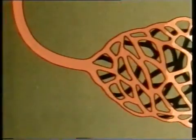The heart pumps this freshly oxygenated blood through the arteries around the body, and the oxygen can be made use of wherever it's needed. Here are red corpuscles passing along a capillary blood vessel. Here's a capillary passing through some body tissue.